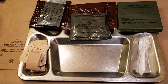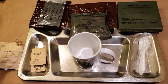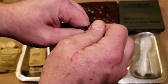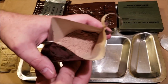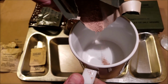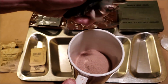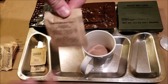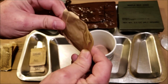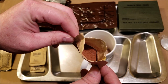Alright, next we're going to make up our cocoa beverage powder, and we're going to go ahead and throw the coffee in there with it, along with the sugar and the cream. We'll go ahead and make us up an army mochaccino. Alright. Cocoa beverage powder looks perfect. Now we'll see if our coffee instant type 1's looking good. Oh yeah, I could tell by the dust that came out whenever I ripped the top off. That looks absolutely perfect.